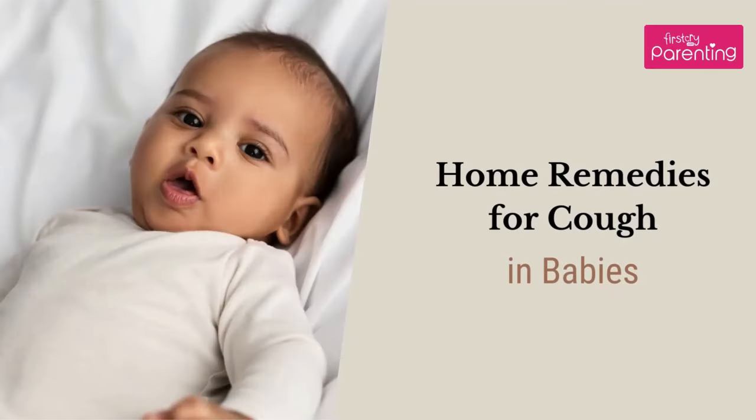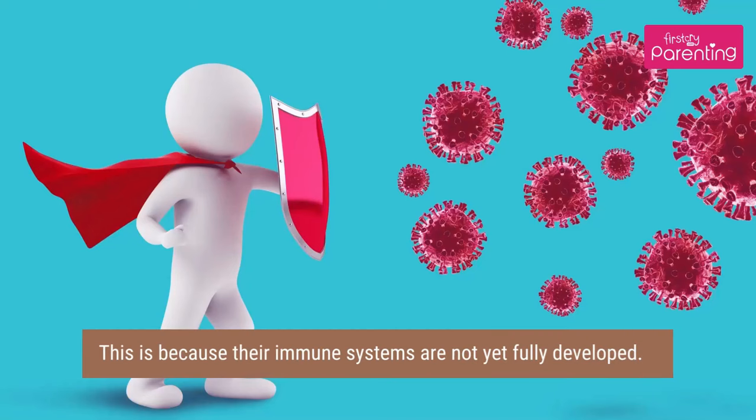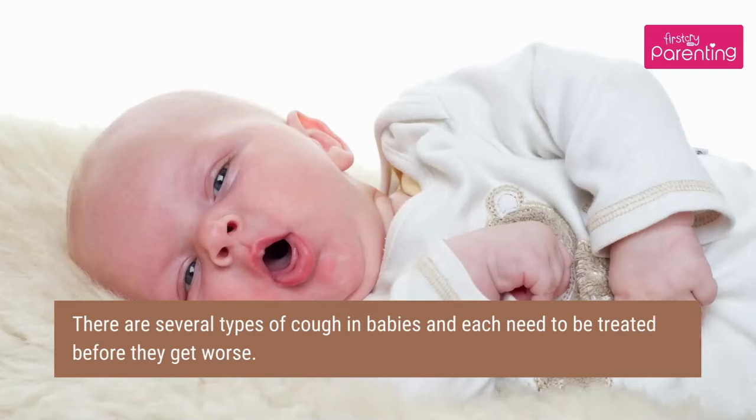Home remedies for cough in babies. Babies are prone to developing viral infections such as cold and coughs. This is because their immune systems are not yet fully developed. There are several types of cough in babies and each needs to be treated before they get worse.